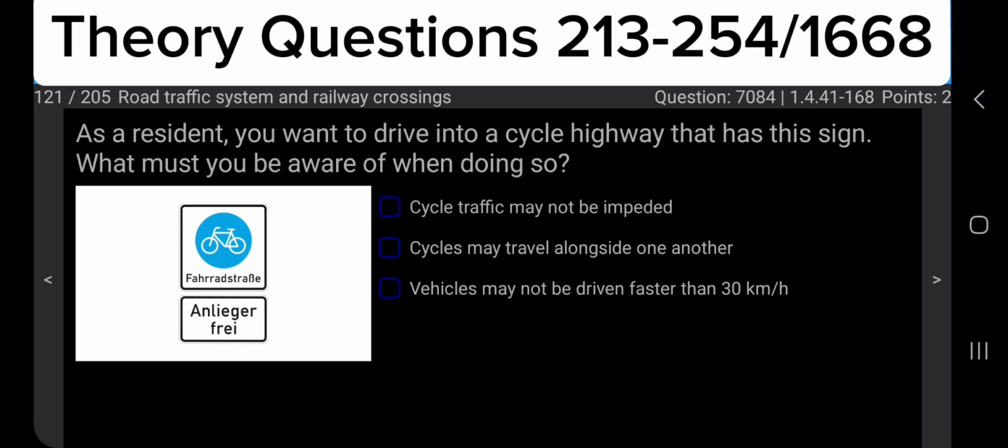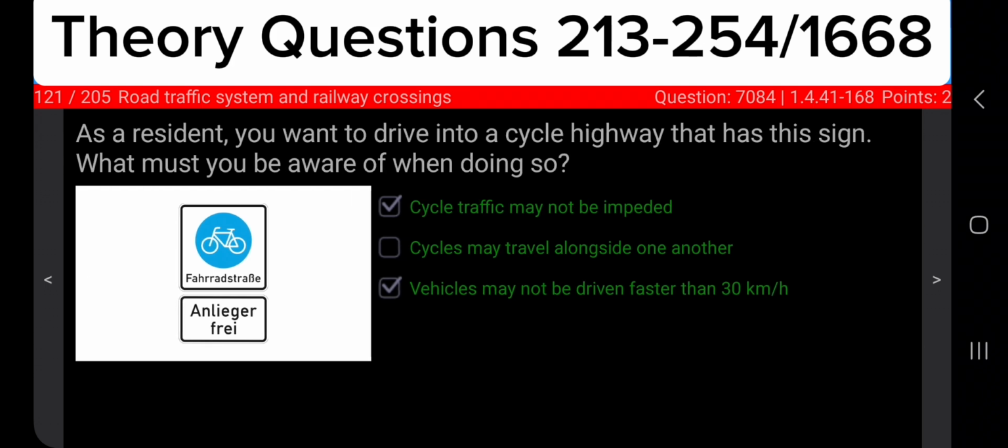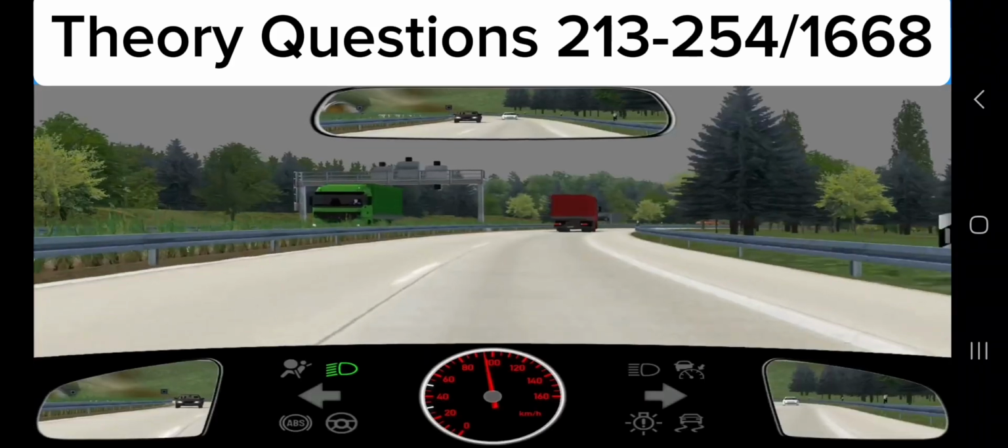As a resident, you want to drive into a cycle highway that has this sign. What must you be aware of when doing so? Cycle traffic may not be impeded. Cycles may travel alongside one another. Vehicles may not be driven faster than 30 km per hour.